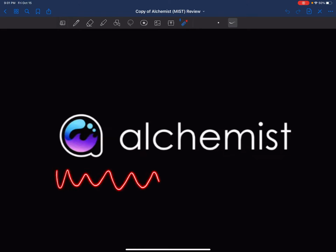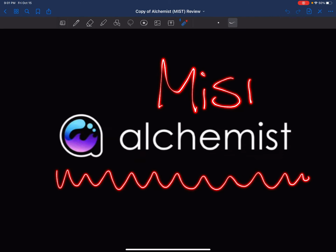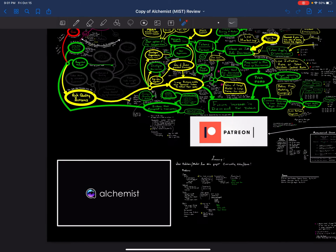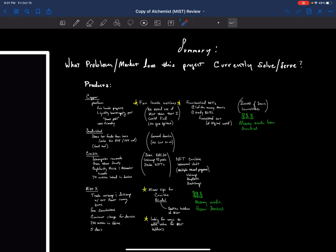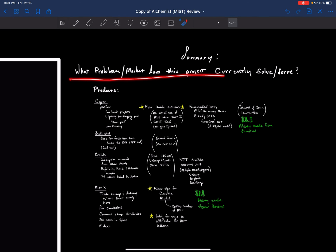Today I am reviewing Alchemist, or the Mist token. This is a top-down view of the project according to my map analysis, and I'll get right into it. So what problem or market does this project currently solve?